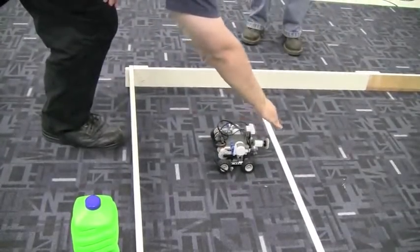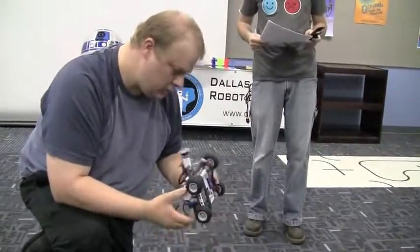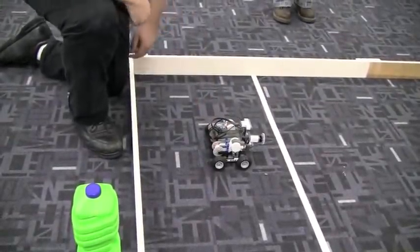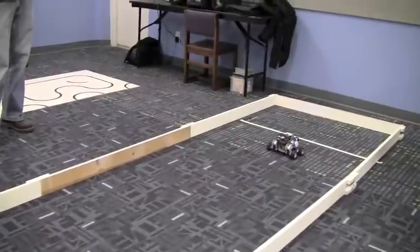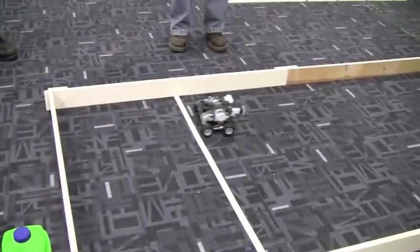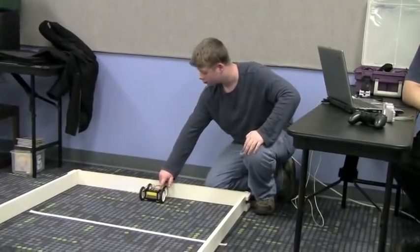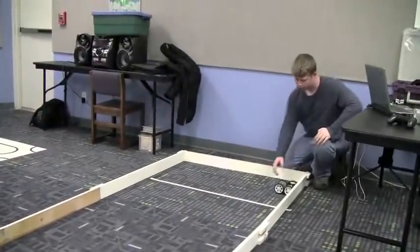Show you the sensor works. Okay. I'm going to give you a countdown, 3, 2, 1, go. Ready? Yep. 3, 2, 1, go. Stop at the wall. Yeah, it's the RGX 2.0. Pretty well. Okay. 3, 2, 1, go. Whoa, that's fast. Yeah. All right.